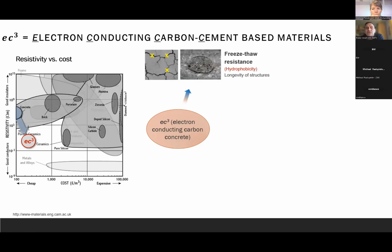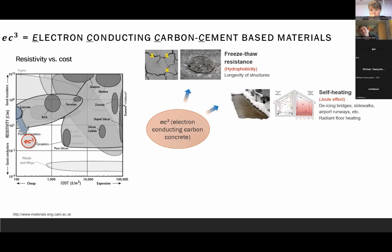So what types of applications can you think about? Well, first one is, if you remind yourself that the material, even at this small percentage, has hydrophobic surfaces, well, one can imagine to simply put them for freeze-thaw resistance on pavements. A second one is self-heating, the so-called Joule effect. For instance, for de-icing bridges, sidewalks, airport runways, etc., or radiant floor heating. Instead of having a wire, you just have made material for this purpose.